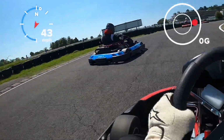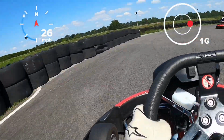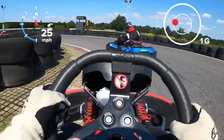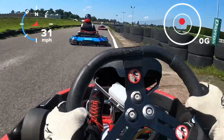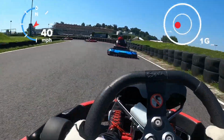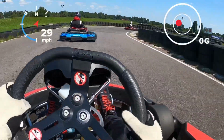Now he takes a slightly different line. He likes to go a little bit more aggressive. I like to go a bit tighter. We're going to go up the inside, but unfortunately we have to brake just a little bit too late, really, in order to get past him. It was a bit of a lunge, and no problem at all for him to take the position back again.